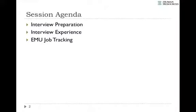Our session today will start by helping you prepare for an interview. We will introduce you to an interview preparation tool that will help you focus and document your qualifications. We'll also provide you with a strategy to respond to interview questions. We will then give you examples, tips, and techniques for how to impress interviewers so you have a positive interviewing experience. We'll wrap up the session by providing you with resources to track Eastern Michigan University job postings.